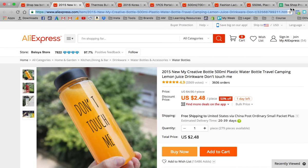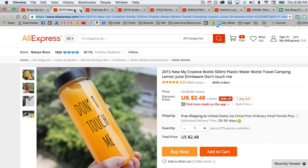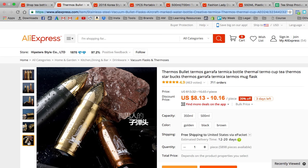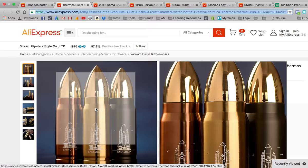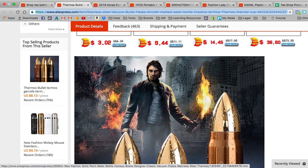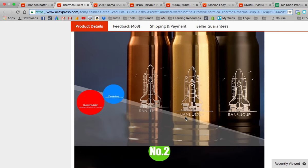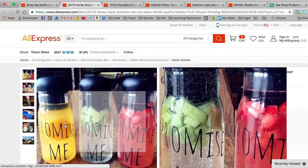Perfect. Next, we have the "Don't Touch Me" bottle. So this is just a regular "Don't Touch Me" bottle, and we'll go ahead and paste that. And then let's go ahead and get rid of that. This is like the bullet one, but I'm having issues with it because why does it have a spaceship on it? I really don't understand that. It's not like it doesn't look really cool, but again, why does it have a spaceship on it? I feel like that's a question my customers would ask. That's pretty badass. But still nothing telling me why there's a spaceship on here. I might as well take that out.